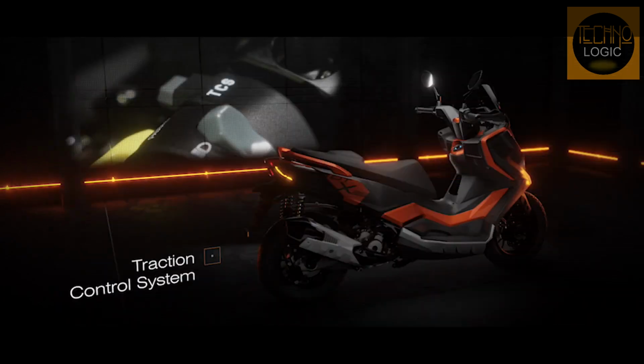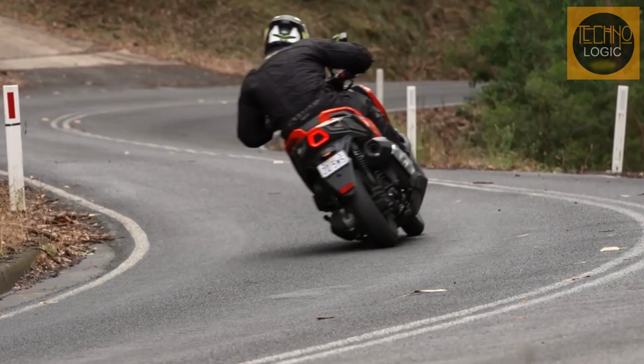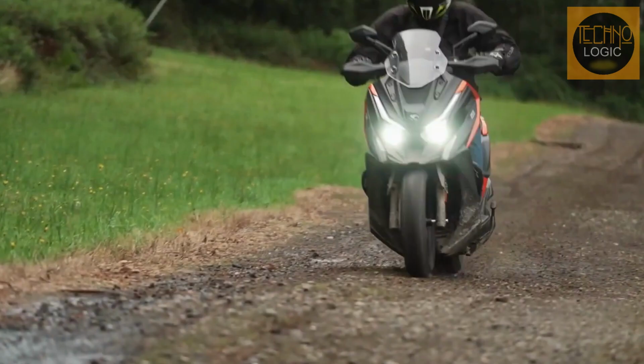The DTX360 has a traction control system, making it simpler to control on any surface. The telescopic front and double swing rear suspension handle the surface without resulting in any long-term harm to the bike, where the potholes more closely resemble sinkholes.